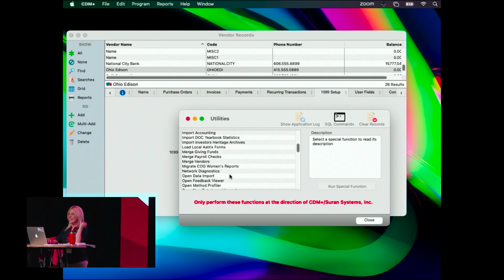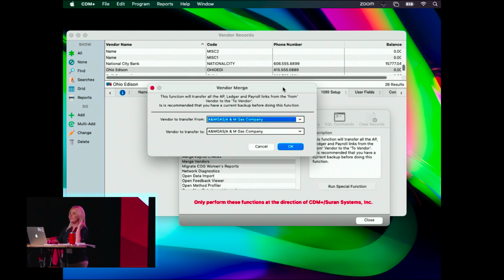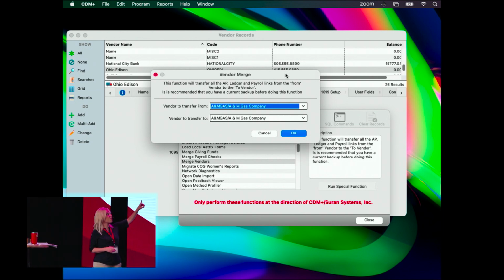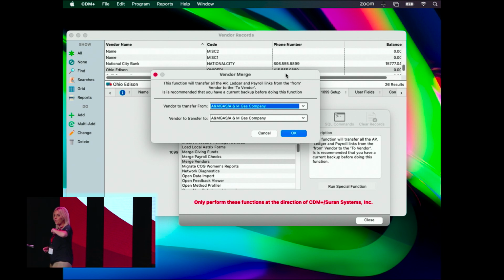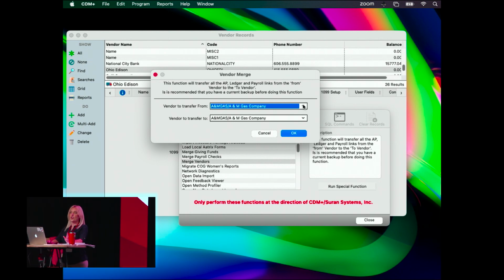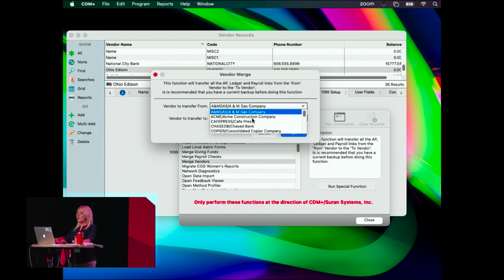In Utilities, there is Merge Vendors. If you click Run Special Function, you get this beautiful window where you choose the vendor to transfer from and the vendor to transfer to. So you just select your vendor. Make sure they're named differently so you know which one's which. You just choose your vendor.